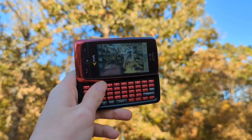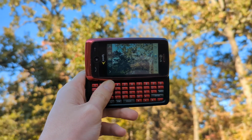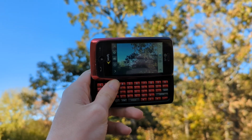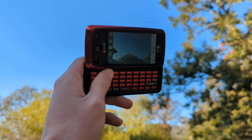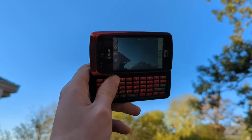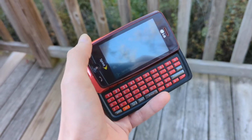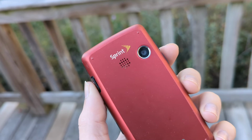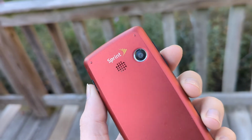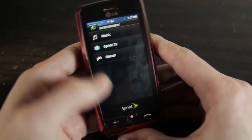I think the reason they did this though is because since this phone doesn't have a gyroscope, it can't detect if you're holding the phone in portrait or landscape mode when taking a photo. That means if you try to take a landscape photo, the photo will end up rotated. So the only way to tell the phone that you're holding it in landscape mode is to slide up the keyboard. And if the shutter button was on the other side of the phone, it would have become incredibly awkward to use with the screen up. But anyway, that's the camera, not much to talk about here.